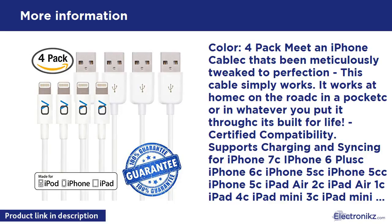Optimum length. This cable is 10 feet long, giving you that extra space to do all the cool things you already want and need to do. After much testing, we have finally designed all of our cables, wires and connectors to deliver power to your phone in the most efficient way possible. With less resistance than ever before, this is the purest syncing and charging cable available.